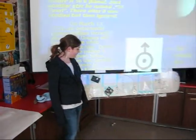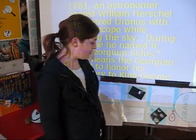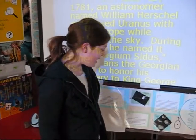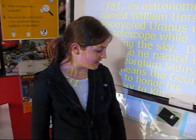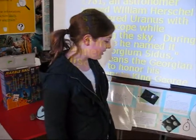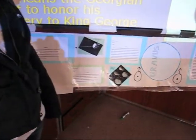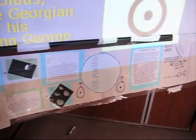The seventh planet from the Sun. Uranus is between Saturn and Neptune. Its rings have 9 layers. It's also the third planet. Like Jupiter, Saturn, and Neptune, Uranus is a gas giant.